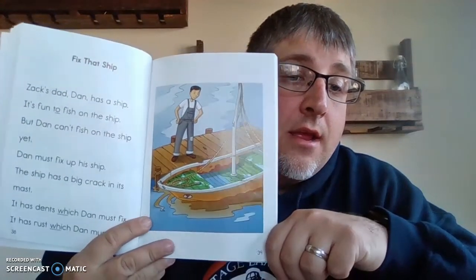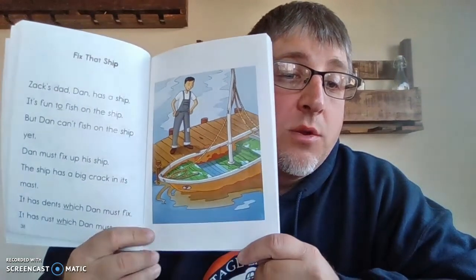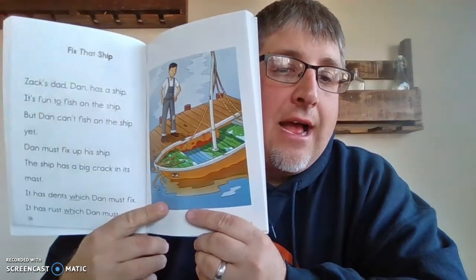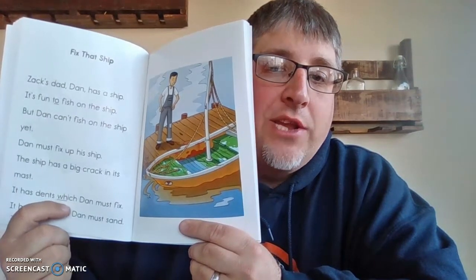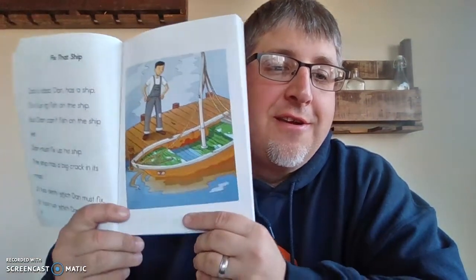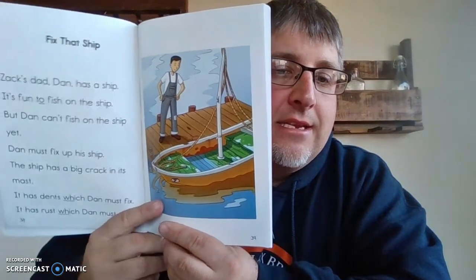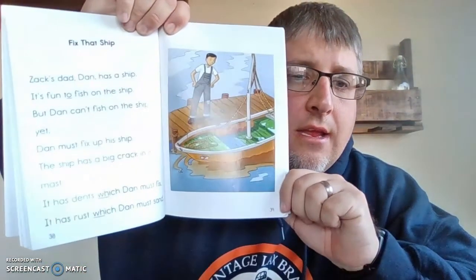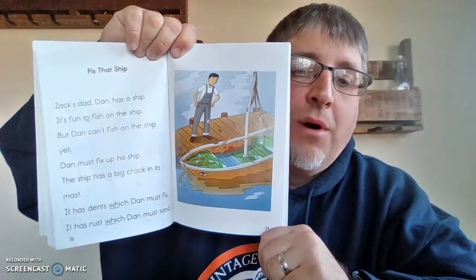It has dents, which Dan must fix. If I scroll my finger over right there, boom, there is the tricky word which that we just learned. All right, and our last sentence here. Boy, my hands are in the way today with this story. I'm going to put my hand up. There we go. It has rust, which Dan must sand.